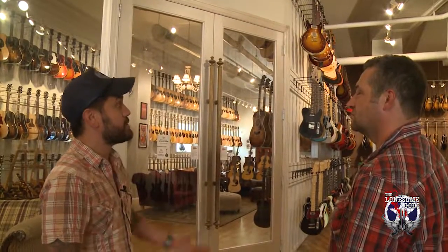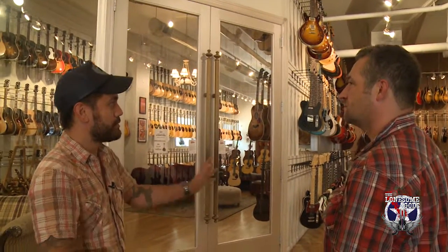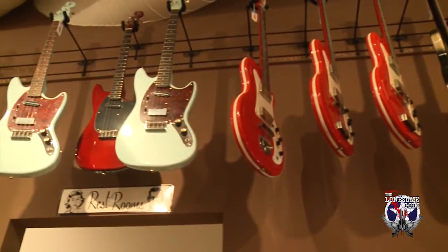The beauty of this shop is if you hang out and look around enough, you can see the history of rock and roll in the instruments that were used, that you heard on the radio. They're all here.